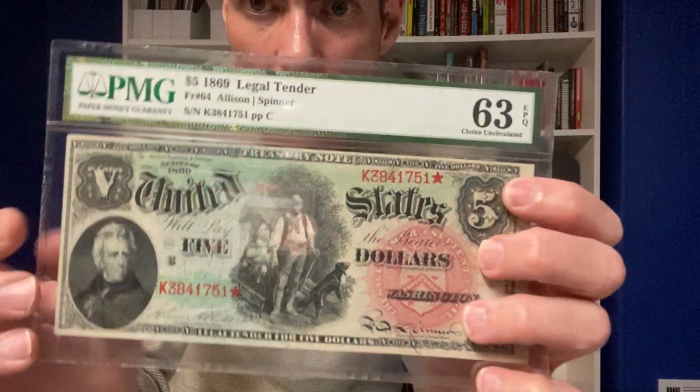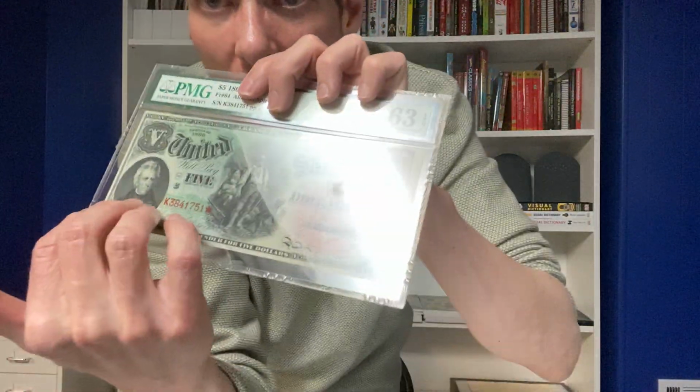Next up, we're going to come to a very scarce piece. This is a $5 1869 legal tender. This is called the coveted rainbow note. If you look at it, you'll notice it has blue, green, and red in the printing. This was a once and done series, meaning all subsequent notes that were done in this manner did not have the rainbow printing in them. That's what makes this a coveted piece.